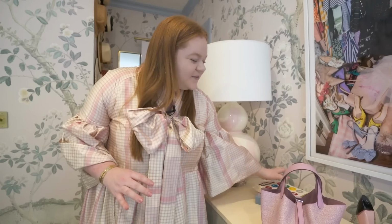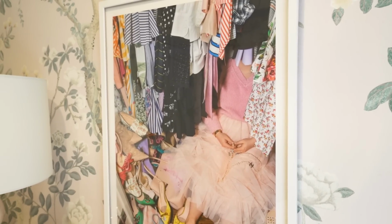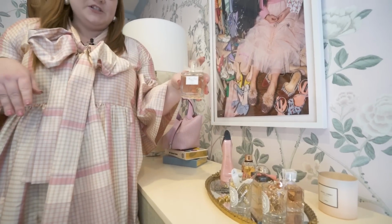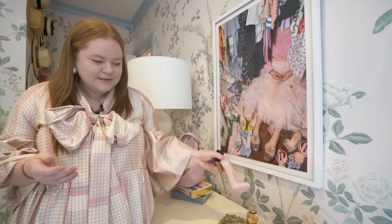And then still from my old apartment, you guys may remember my self-portrait that I had in my kitchen, I have now in my bedroom. So right now, I just restocked on my Miss Dior Cherie, but I got this one from a gift basket from Carolina Herrera, and I just love how it looks like a high heel.